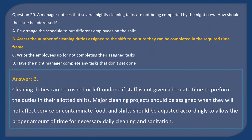Answer B. Cleaning duties can be rushed or left undone if staff is not given adequate time to perform the duties in their allotted shift. Major cleaning projects should be assigned when they will not affect service or contaminate food, and shifts should be adjusted accordingly to allow the proper amount of time for necessary daily cleaning and sanitation.